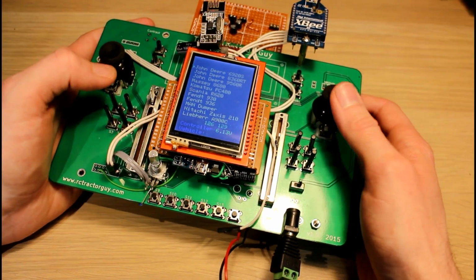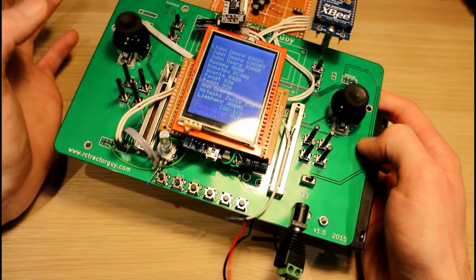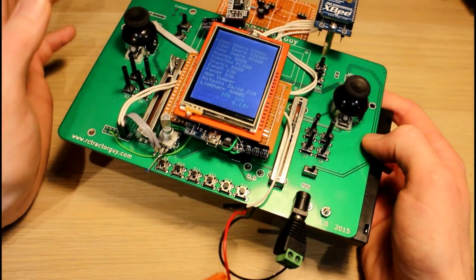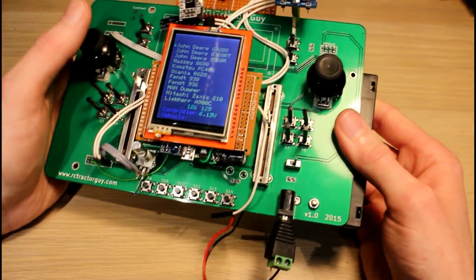Possibly with the infrared LEDs we might be able to control 32 infrared tractors with the controller, but I haven't managed that yet, so I won't say that we can do that for sure, but maybe in the future we'll be able to figure that out.